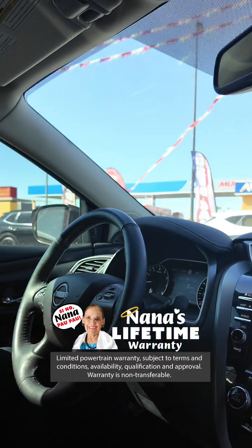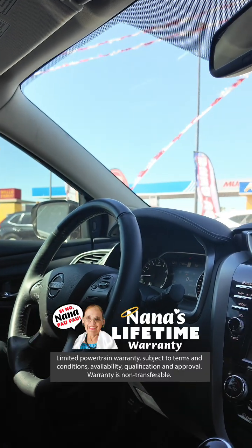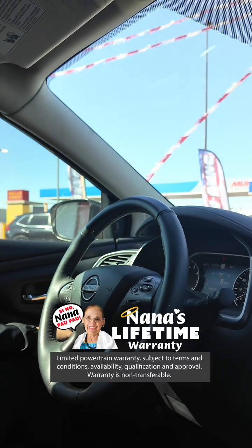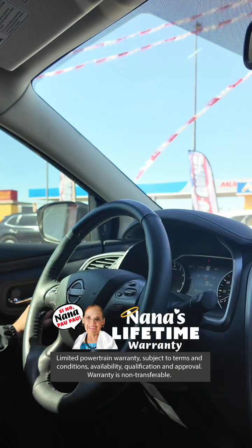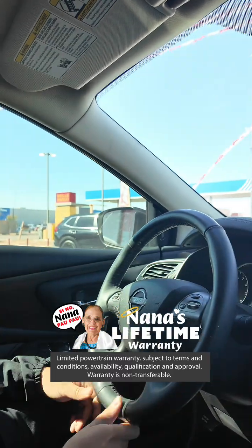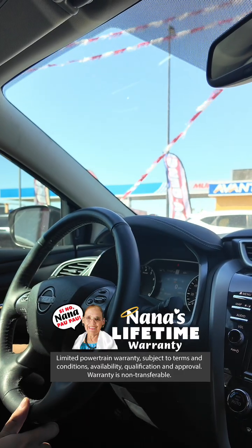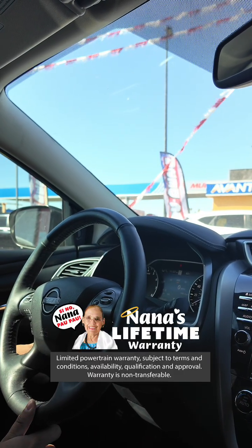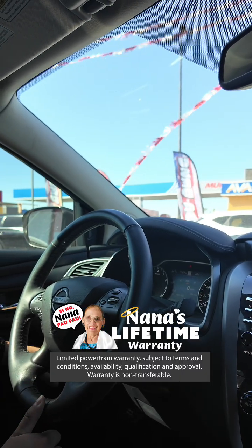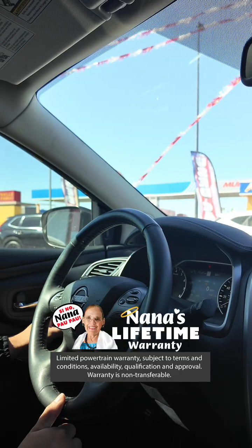So really really neat. As you can tell here on your cluster, regular digital cluster up here, and like I mentioned, it only has 22,214 miles. So this specific vehicle is gonna have Nana's lifetime warranty, which is really really neat. You do have a heated steering wheel. The button will be on this driver's side, on this side over here. So the steering wheel does become heated. You have your traction control on this side. You can also lift and open your lift gate with the click of a button on this side as well. So not just open it, you can also close it as well. You do have of course all of your parking sensors on this side as well.